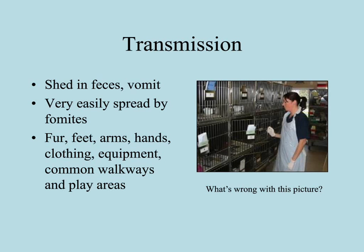The thing to know about transmission with parvovirus is it's shed in feces and vomit, so in bodily fluids. It's very easily spread by fomites. That means anything that can pick it up and carry it from one place to the other. And here's our little list of things that might do that.